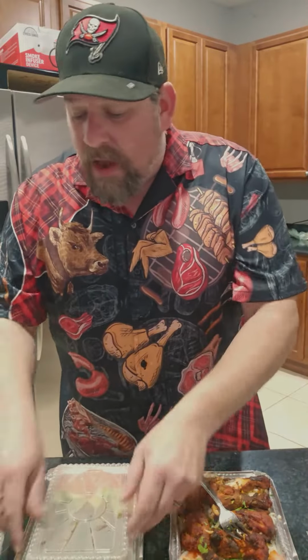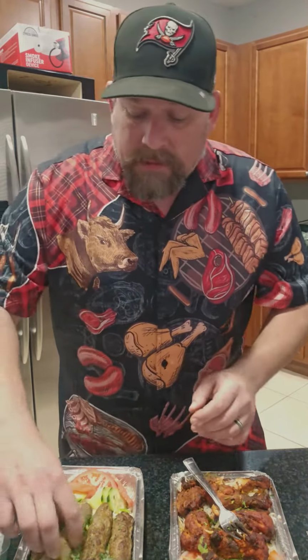So anyway, I'm about to give this an 8 out of 10. Great flavor, little spice on the back end. It is absolutely delicious. And of course, I also had to try the lamb kebabs.